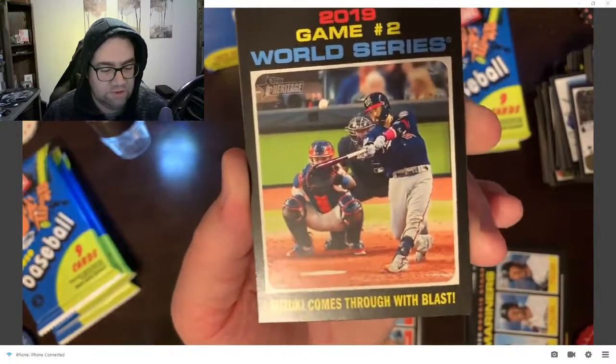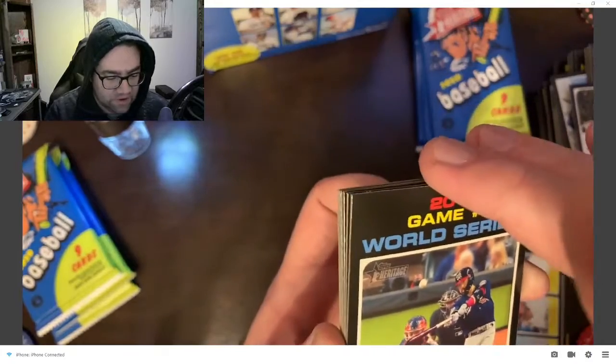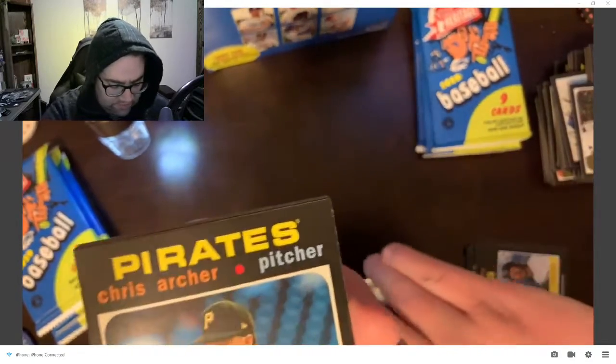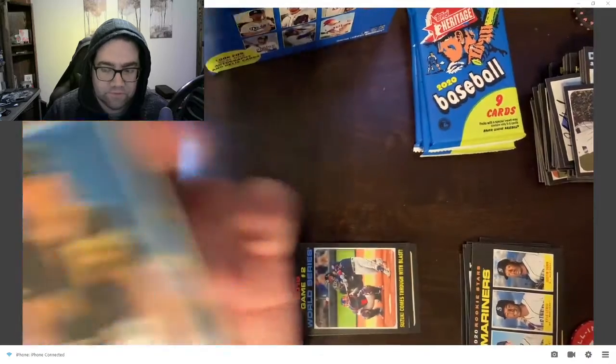2019, game number 2, World Series, Suzuki comes through with blast. Sorry guys, I was not really watching that series. That's an insert. Man, the insert pile's thin. I thought it was going to be really big. Just a few there.